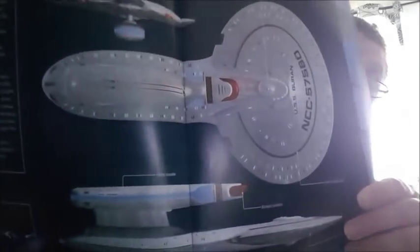Which is a bit of annoyance. They have missed the Aztec on the nacelle pylon there, because it's clearly evident on the picture there. But it is what it is after all, isn't it? It's a ship that was never meant to have a model of it, to be perfectly honest. Am I glad to have it?